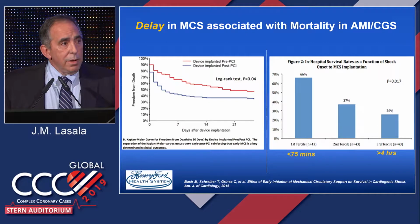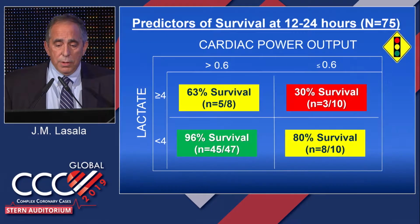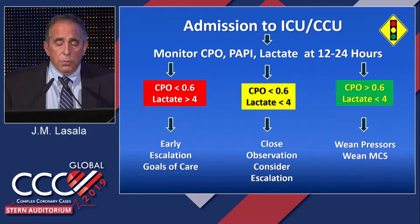So if you think about it, as usual, you should probably go ahead and do it. Some of this has been presented, but this 2x2 matrix is a very simple way of taking a look at this. If your cardiac output is low in terms of the 0.6 cutoff and your lactate is high, then your survival rate is down to 30%. If you can maximize that by lowering your lactate rates and increasing your cardiac power output, i.e. by getting to it early and definitively, your survival gets very, very good. So not all cardiogenic shock is obviously the same.